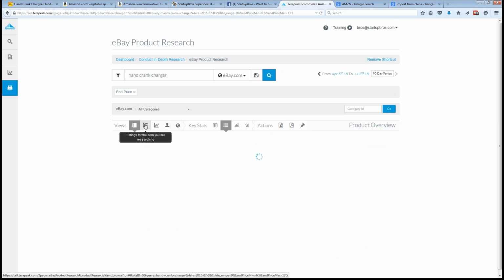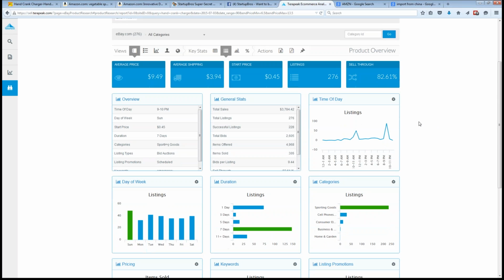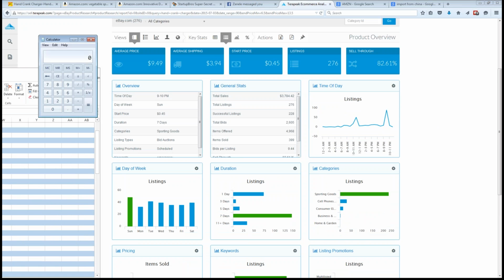And through there, you can really go through and make sure you're getting the correct listings. Right here, you can see, if you look at my screen, listings for the item you are researching under views, and you can actually look at the listings it's polling. So obviously, I'm not going to do that live today.